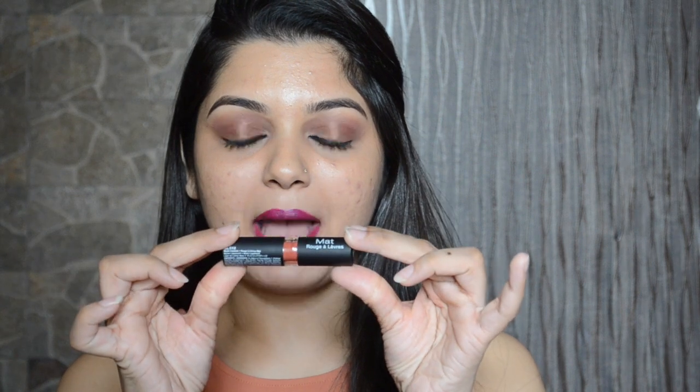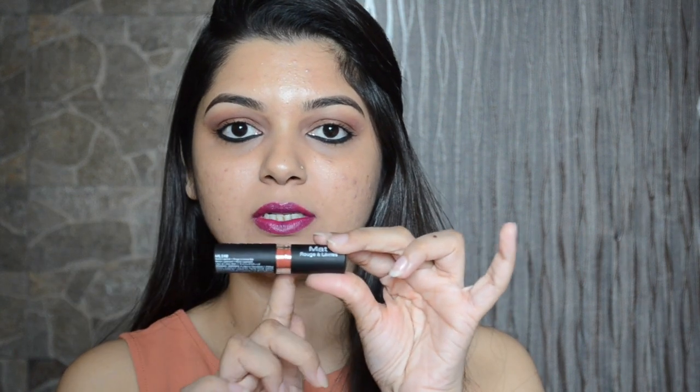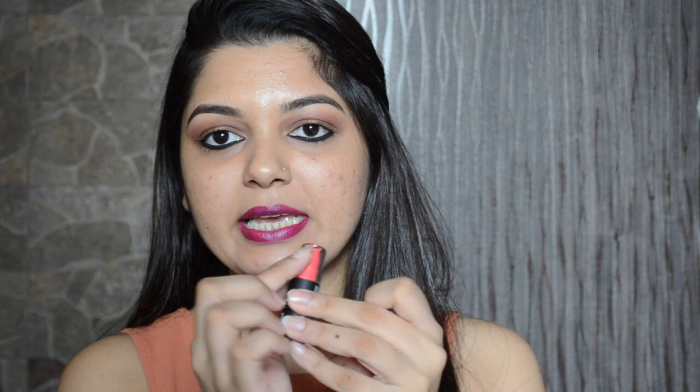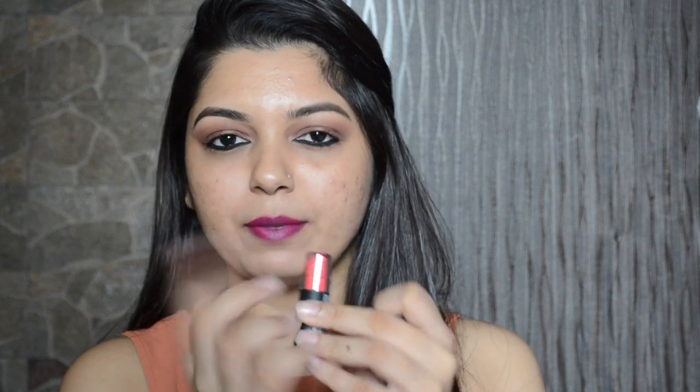The lipstick comes in this nice black packaging, and through this transparent band you can see the color of the lip color. I just found the packaging to be slightly flimsy. Also, what I observed is when you twist it up and when you twist it down, the lipstick gets onto the side of the packaging, so I really didn't like that. Today I will be swatching and reviewing these lip colors, but before moving on to the review, let's jump right into the swatches.